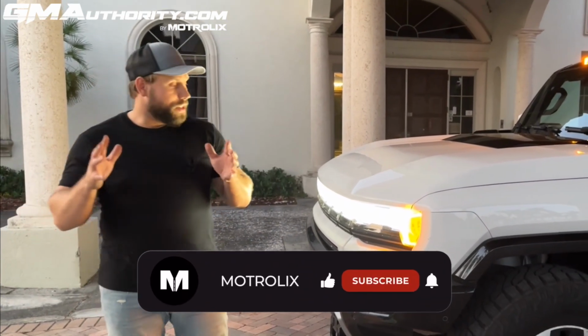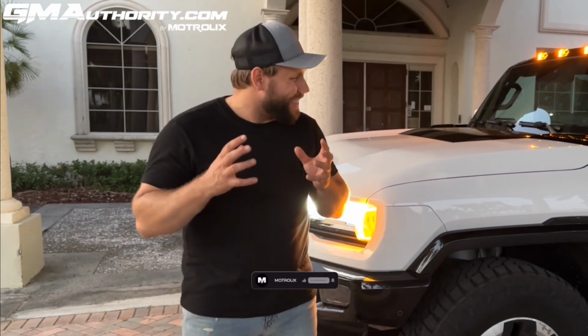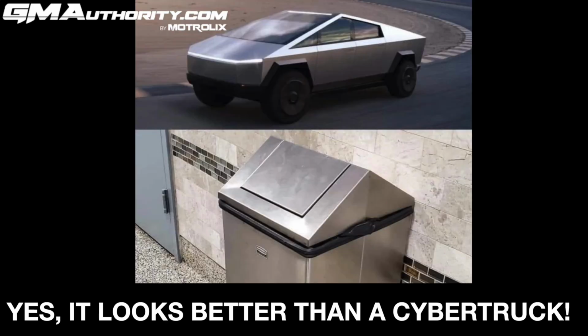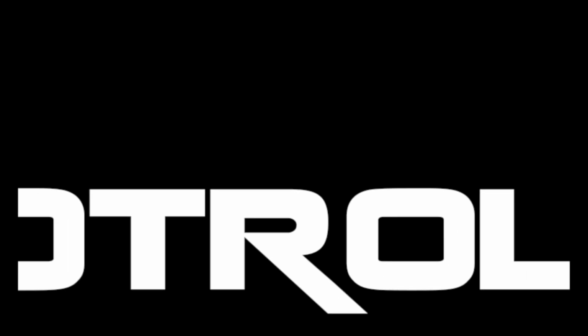In my opinion, this vehicle looks incredible. It looks bold, it looks rugged, and it looks just downright attractive. To me, this looks better than anything that could be considered in its class. So you want to talk about a Rivian R1T, this eats the Rivian R1T's lunch, hands down. You want to talk about maybe internal combustion powered trucks, super trucks like the Ram TRX or the Ford F-150 Raptor R. To me, this looks even better still.